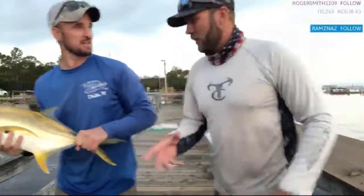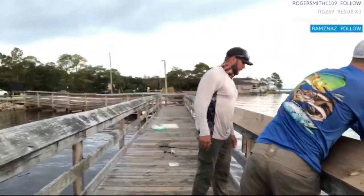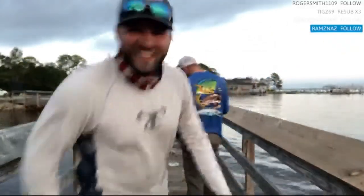Heck yeah! Alright, you got torpedo arms. So hold them like this and torpedo them. No belly slap, but it works, it's alright. Jake caught a jack, baby!